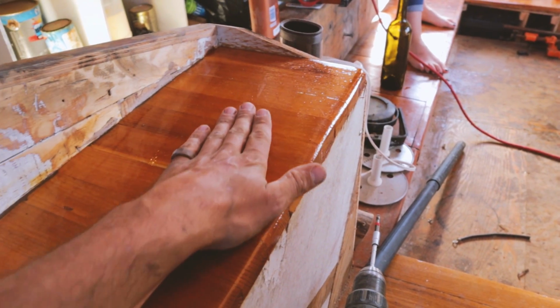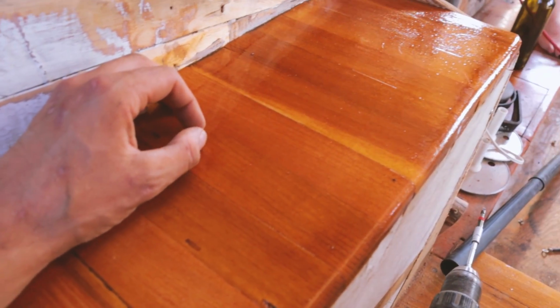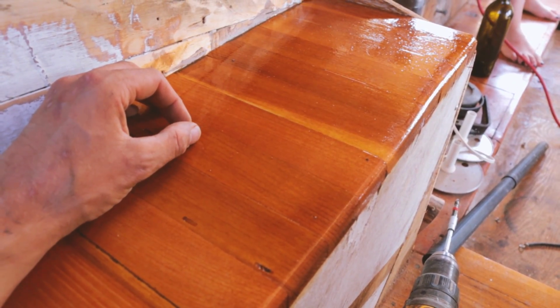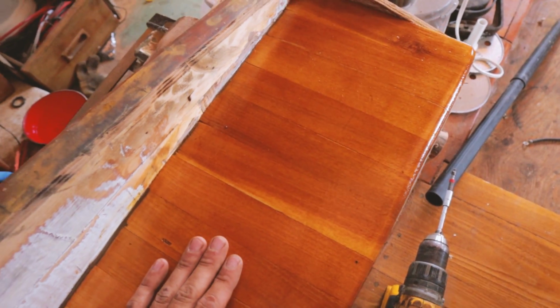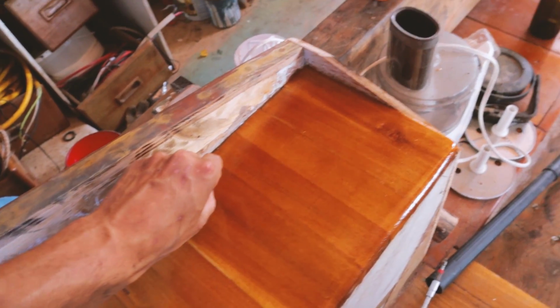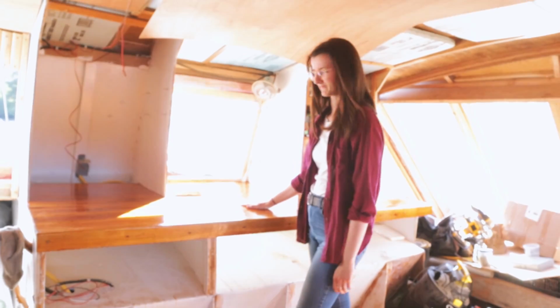So smooth. It's smooth to the touch. You can see little nicks, and I can pick those nicks off of my fingers right now, which means it's still quite soft. So I can't sand it for probably another 8 hours. So we probably won't be sanding this till tomorrow morning, but functionally it's dry enough for us to not worry about stumbling into it.